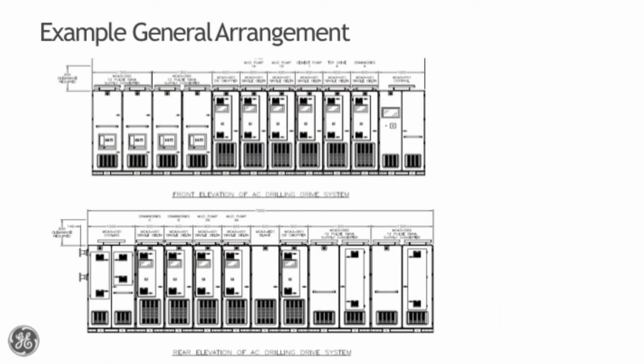So I'll give a standard example which I can talk through, of some of the things that we do. This system here is our AC drilling system, so I thought it relevant to this industry. This is the control, and this is an inverter system that will control all of the mud pumps, the drawworks, top drive motors, etc. on board a vessel.